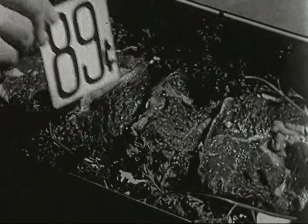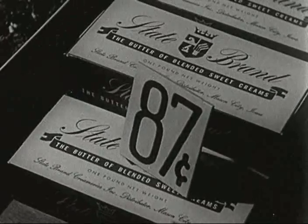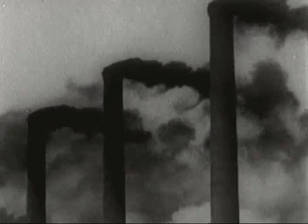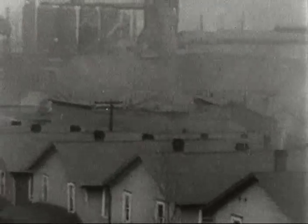Prices have zoomed. What we won in the strikes is being stolen back from us through a big business Congress. Where are we going? Well, you know what a company town looks like.